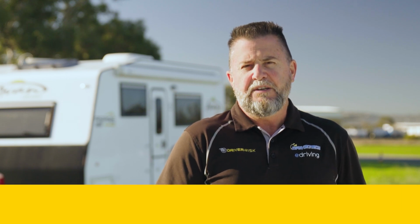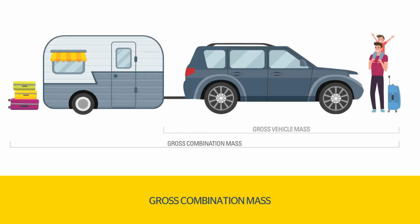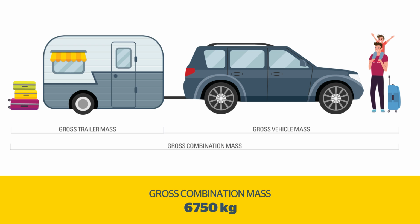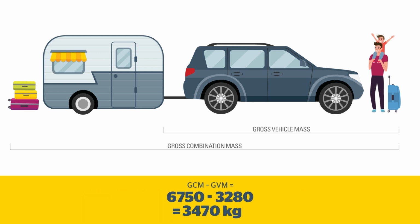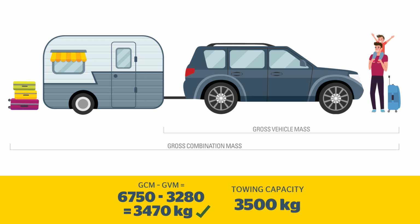The next acronym I'm going to talk to you about is called the GCM. GCM means gross combination mass. The gross combination mass relates to the fully loaded car and the fully loaded caravan when weighed together. This limitation is set by the vehicle manufacturer. In this case, with the 300 series Land Cruiser GXL, the gross combination mass is 6,750 kilograms. To ensure what we are towing is within safe parameters, we need to subtract the gross vehicle mass from the gross combination mass, and in this case it comes to 3,470 kilograms, which is within the towing capacity of the vehicle, so therefore it is legal.